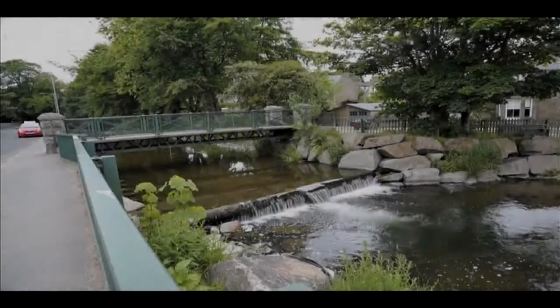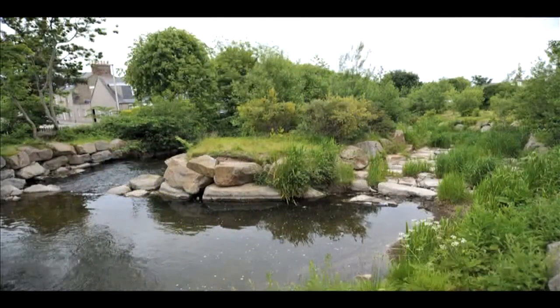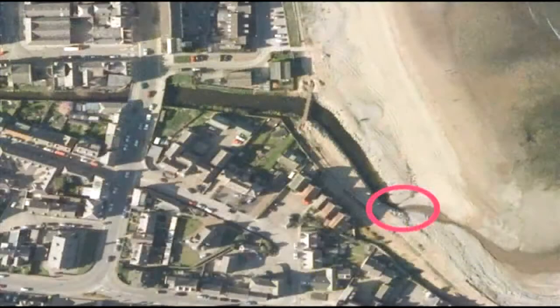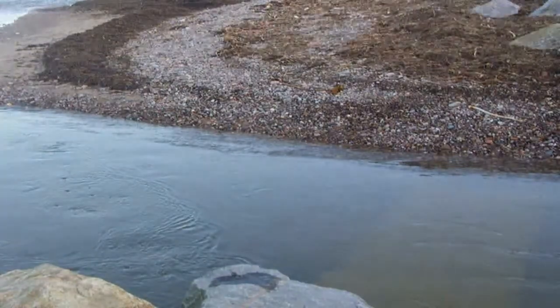A series of man-made alterations to the river course have seen the river level change significantly, so much so that flooding events have occurred.